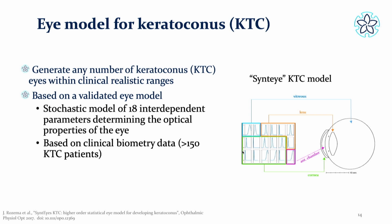So based on the eye model developed at Ghent University by Professor Jos Rosema, this is a completely optical eye model. It's based on 18 different independent parameters of real patients, more than 150 keratoconus patients. Then he was able to produce what he calls a synth eye model. So this is a synthetic eye for a computer simulation that you can have then random eyes, any number of eyes, with realistic values of the shape of the cornea, which can represent then patients with keratoconus.